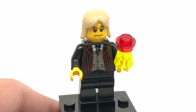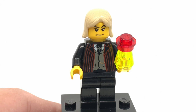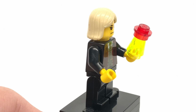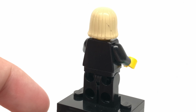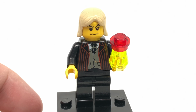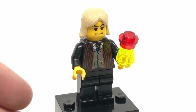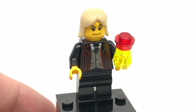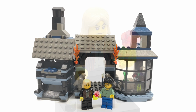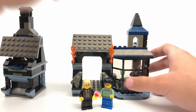And here is Lucius Malfoy, which it's kind of funny because that torso and face was used in like a 2004 random pilot set or something. I have no idea why, but either way, that torso is rare because it was only in that set and this set. But I do have one, and I think I got it from like a pick-a-brick or build a minifigure back in the day. Either way, his face print is the same as Dobby's release set as well, and he has a little potion.